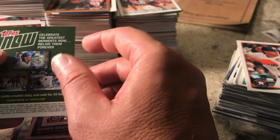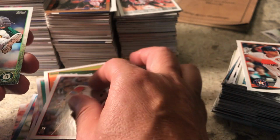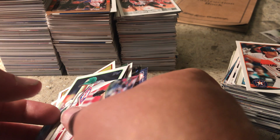Steven Strasburg there. Got one of those Topps Now cards. Adrian Gonzalez, Scott Kazmaier, and Aaron Nola. So that's the first half of the baseball. The basketball and the football cards I'll do at the end.